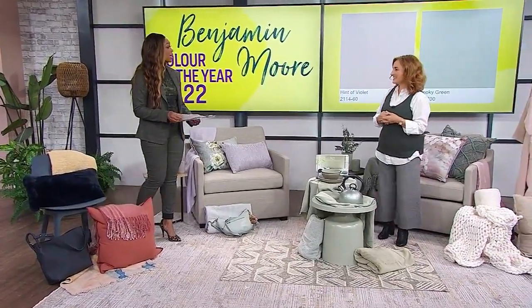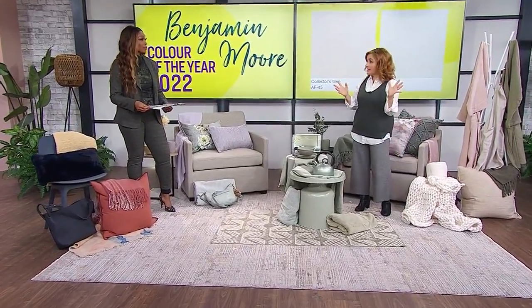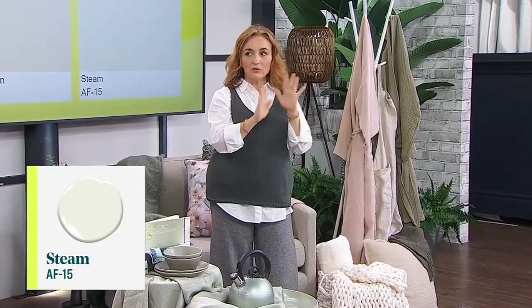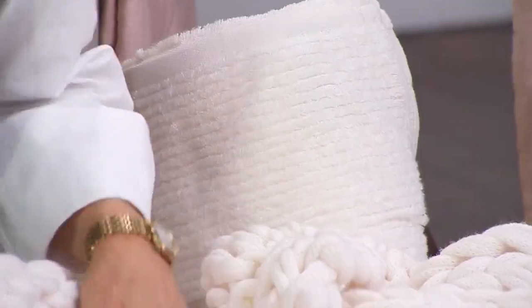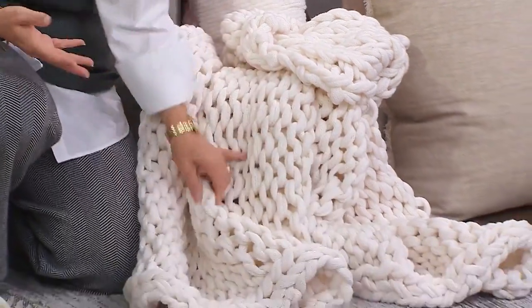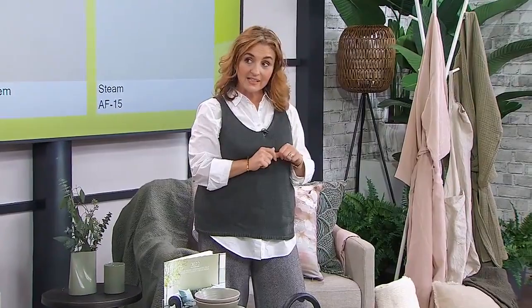Gorgeous. Okay, our next color palette we want to deal with, the whites, which is so important. Benjamin Moore, you know that people lean on their whites. They really do, and we wanted to bring a new classic to the forefront. Steam is this light, not too warm, not too cool. I think it's definitely going to be a classic. Okay. But my personal favorite is Collector's Item. It's this really creamy, warm off-white with a bit of a blush undertone, which works so well with all of the colors, but especially our last color story.